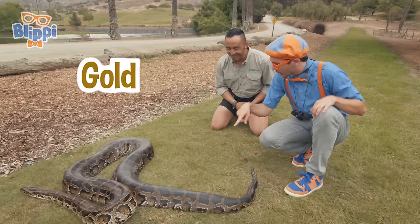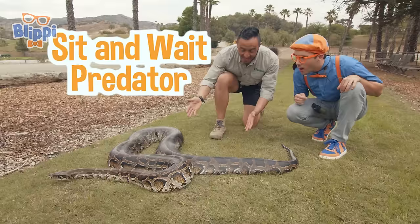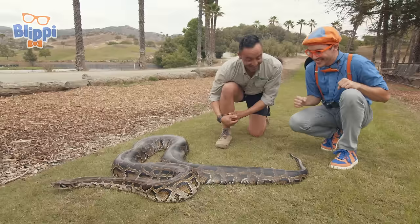Why is it colored like this? Well, this helps him get his food out in the wild. This is what we call a sit-and-wait predator. So that's exactly what he does. He sits, he blends in with all the leaf litter and just waits until something yummy walks by, and then he's got a snack for that day. Wow, that is so cool.